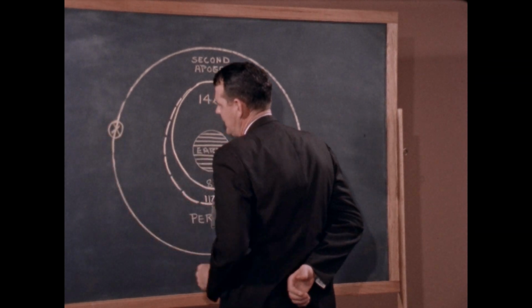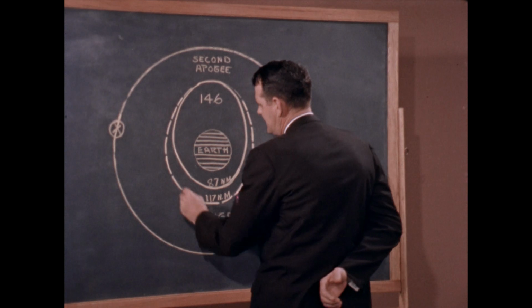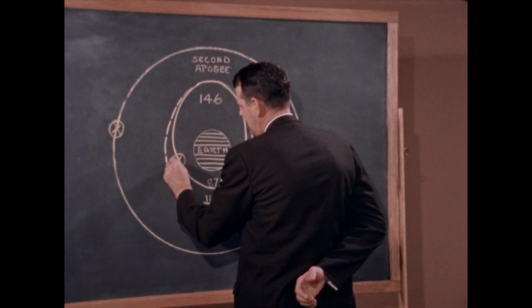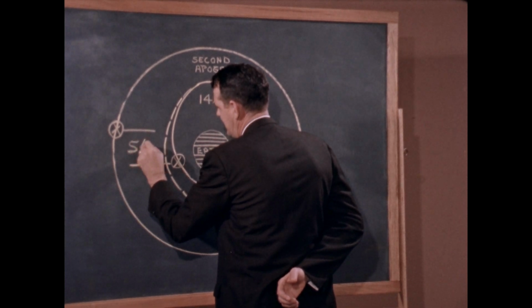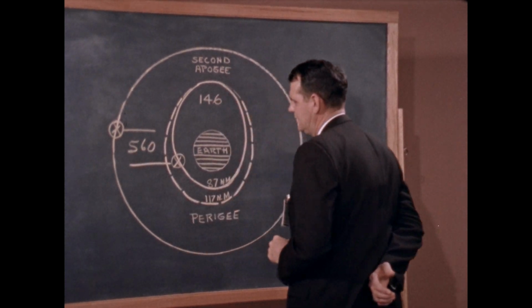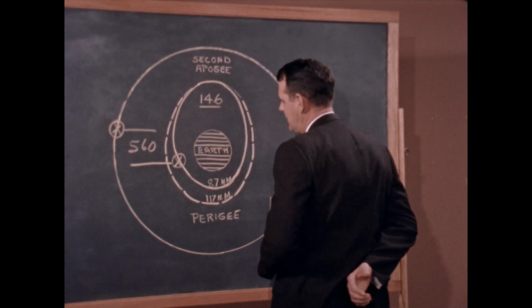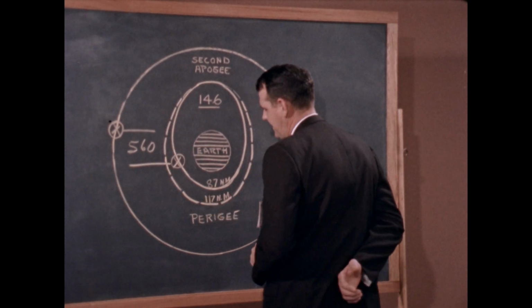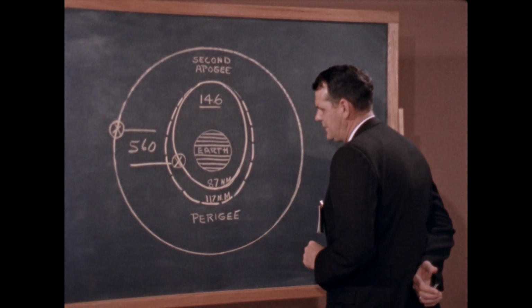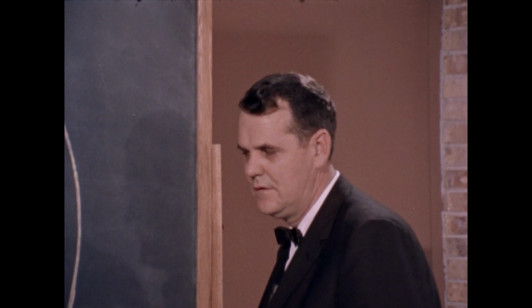Gemini 7 is now here in a 161 nautical mile circular orbit. Gemini 6 is now here, 560 miles behind Gemini 7, in an orbit having an apogee of 146 nautical miles and a perigee of 87 nautical miles. In this present orbit, Gemini 6 would catch up with Gemini 7 in approximately 2 hours.